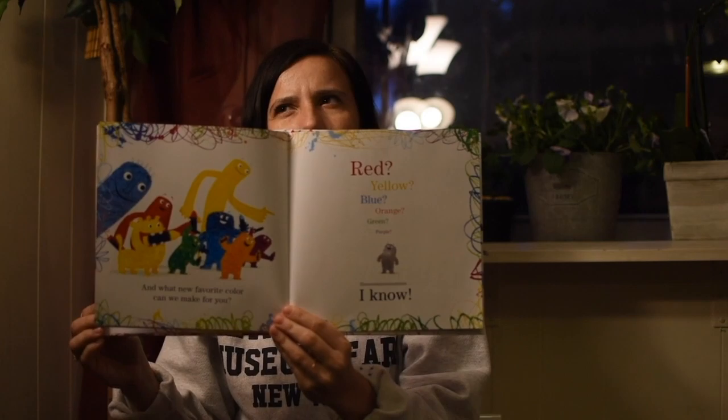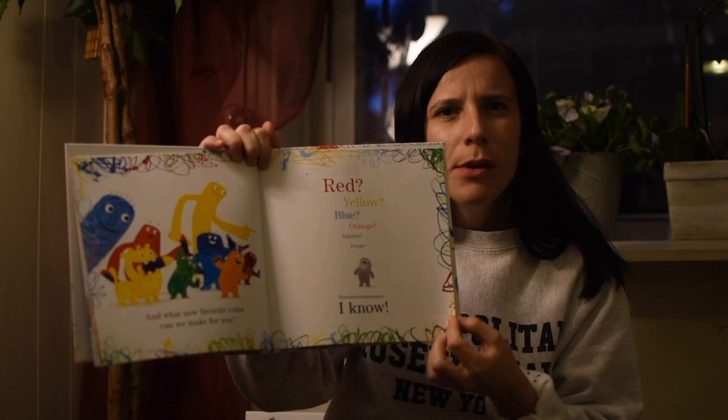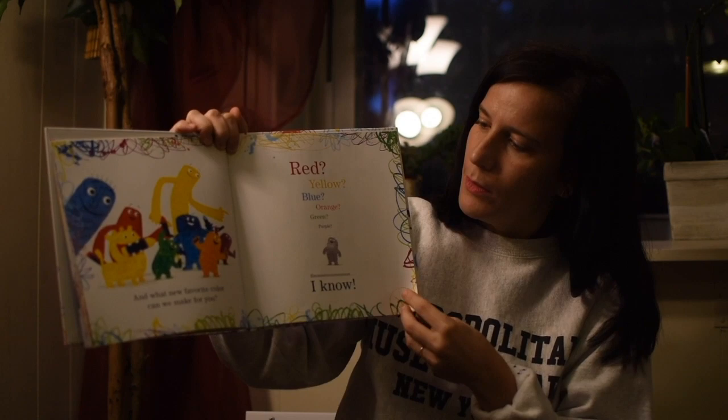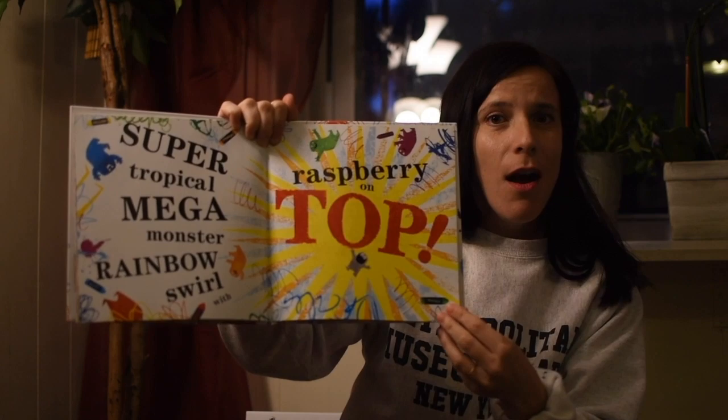And what new favorite color can we make for you? Red, yellow, blue, orange, green, purple? I know! Super tropical mega monster rainbow swirl with raspberry on top. How does that new color sound? Are you ready?